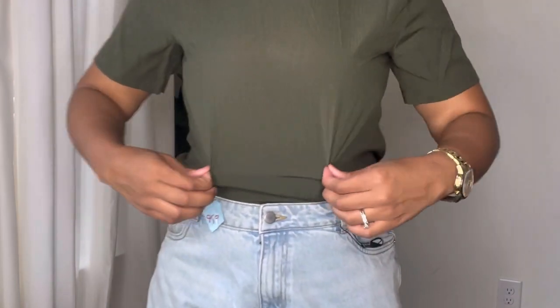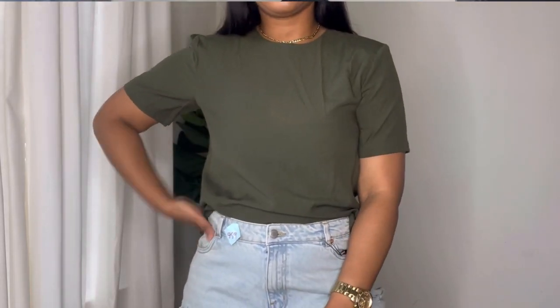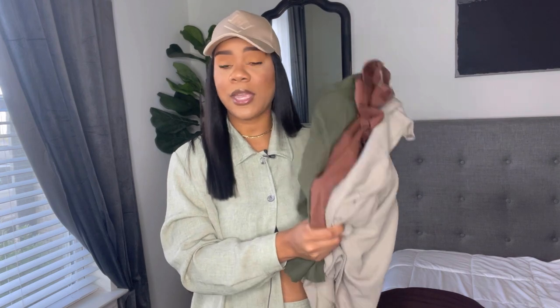Oftentimes, I think that people really forget about their basics when it comes to your wardrobe, no matter what season it is. And so these three shirts here, though they look very, very bland, and are not that exciting, the color, the textures on them are very vibrant, and paired with any denim or some nice trousers, they're just gonna look very expensive, okay? When they were less than $4 to $5.